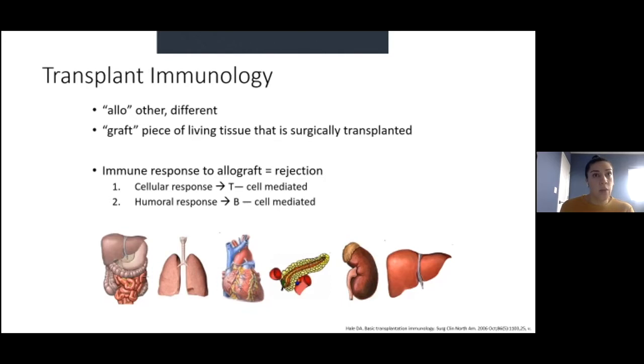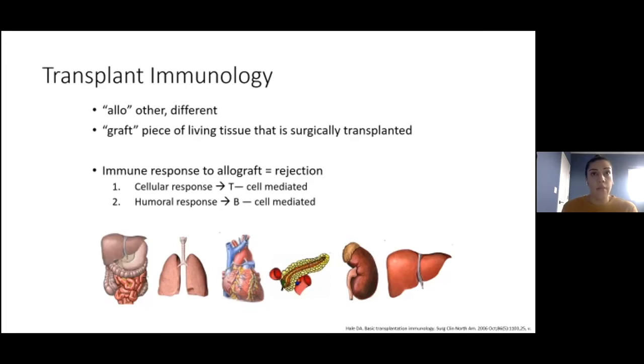When we think about the transplanted organ, we refer to it as an allograft. Allo meaning it's something different that came from someone else, and graft meaning that it's a piece of living tissue. So sometimes you might hear your team call your organ your allograft. And in terms of the components that lead to rejection, we're usually thinking about two types of responses: a cellular response, which is mediated by T cells within our body, and a humoral response, which is mediated by the B cells in our body. Again, this interplay of factors can lead to damage to the allograft if we're not trying to prevent it immediately after the transplantation.